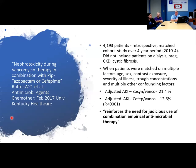Really? Is it like an interstitial nephritis type thing? I really don't think they know the mechanism, but yeah, that's a good thought. Because the beta-lactams we usually think of as totally non-kidney toxic. Yeah. So that's a pretty significant finding there.